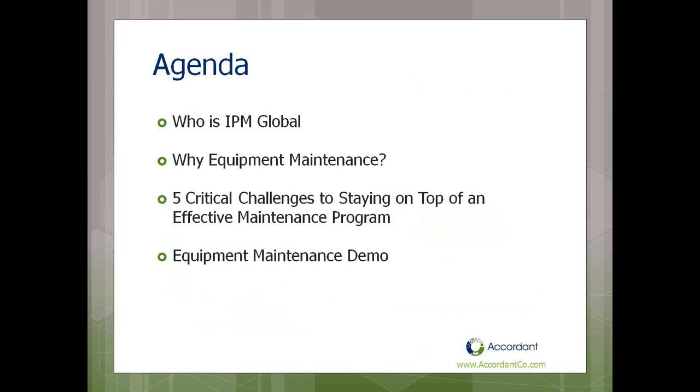For our agenda today, just a little bit about IBM Global, and then we'll get into why this product that we're going to be talking about today exists, a product called Equipment Maintenance, and some of the benefits of it. Then we'll talk about what those 5 critical challenges are that I've run into as I've worked with companies in having an effective maintenance program for their equipment. And then finally, we'll run through Equipment Maintenance in a quick overview demo, so you get a sense of what the product can do for you.